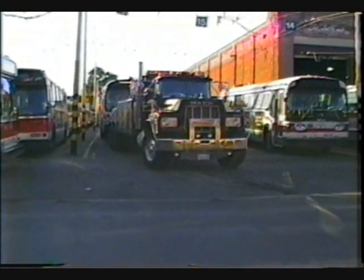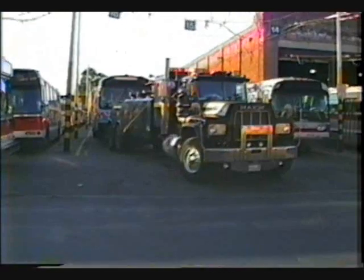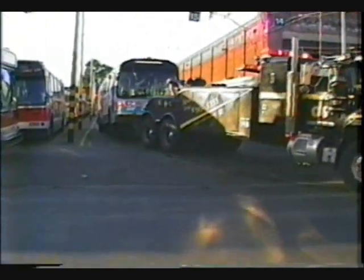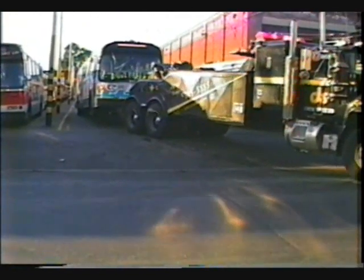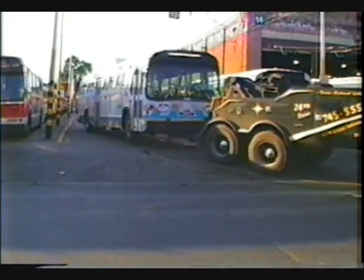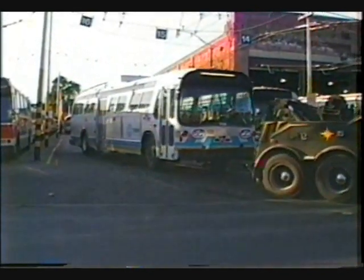Even before the rush hour runs had returned to the garage for the day, the tow truck was removing the buses from the yard and towing them to Hillcrest to join the surplus buses stored there. They would later be flatbedded to CP Rail Intermodal Yard on the Queensway and shipped back to Edmonton.